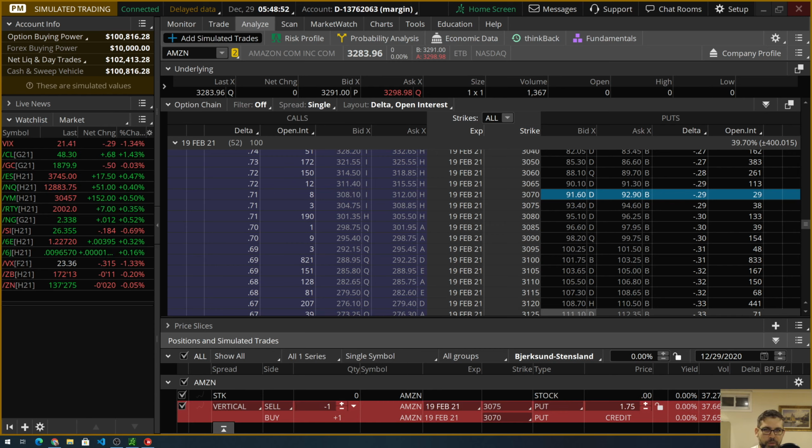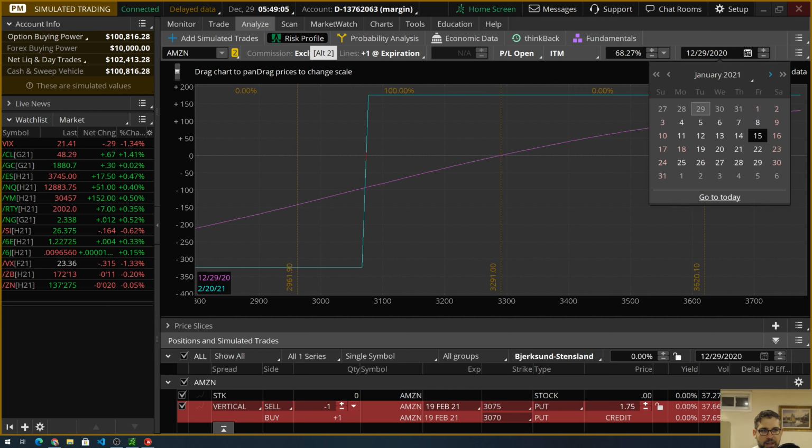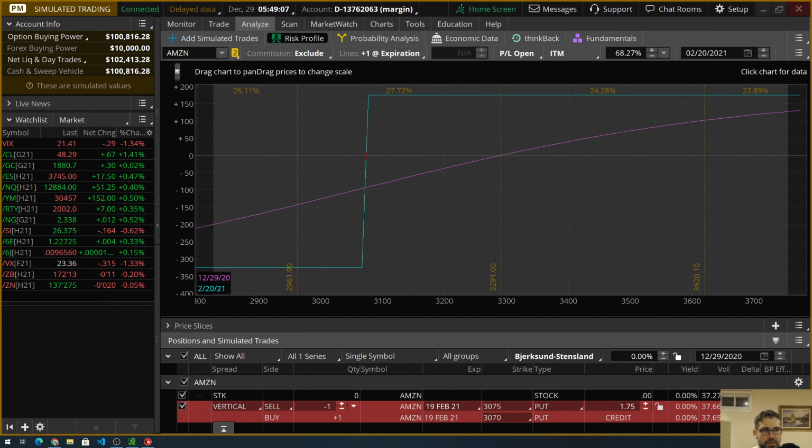will reward us. What I mean by that is we head over to this risk profile where we understand our probabilities in this trade. First thing to do when you get to this risk profile is take a look at this date. Make sure that it's the same date that you see here. If it's not, go ahead and click that calendar and set it to the proper date right there.